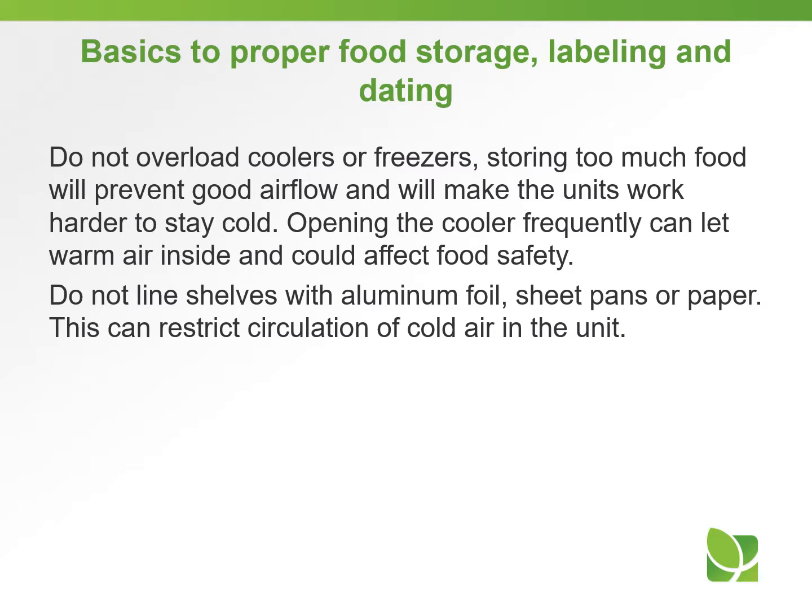Do not overload coolers or freezers. Storing too much food will prevent good airflow and will make the units work harder to stay cold. Opening the cooler frequently can let warm air inside and could affect food safety. Do not line shelves with aluminum foil, sheet pans, or paper. This can restrict circulation of cold air in the unit.